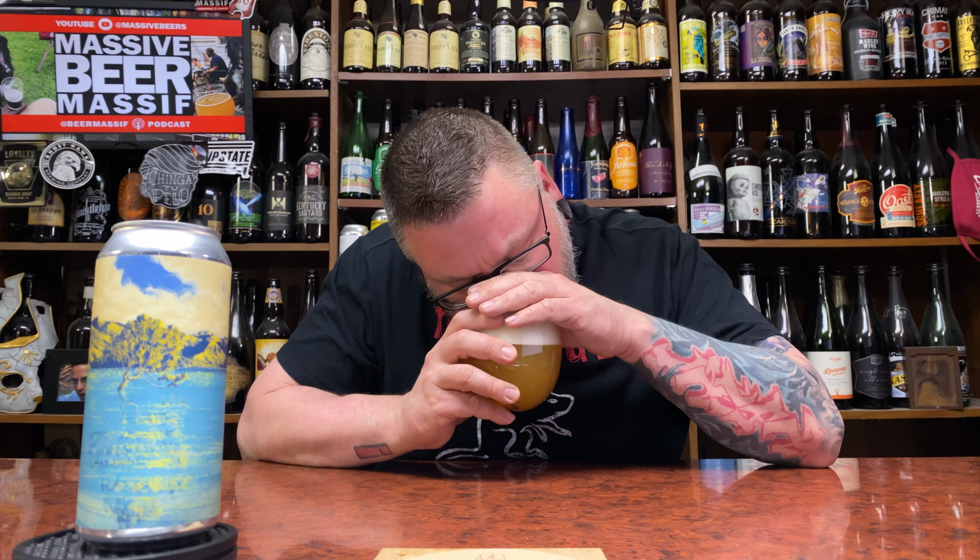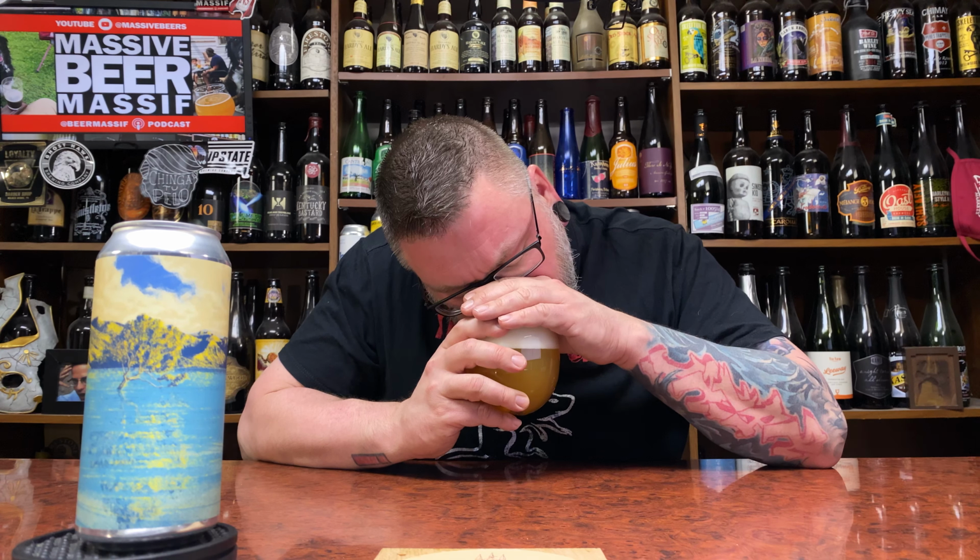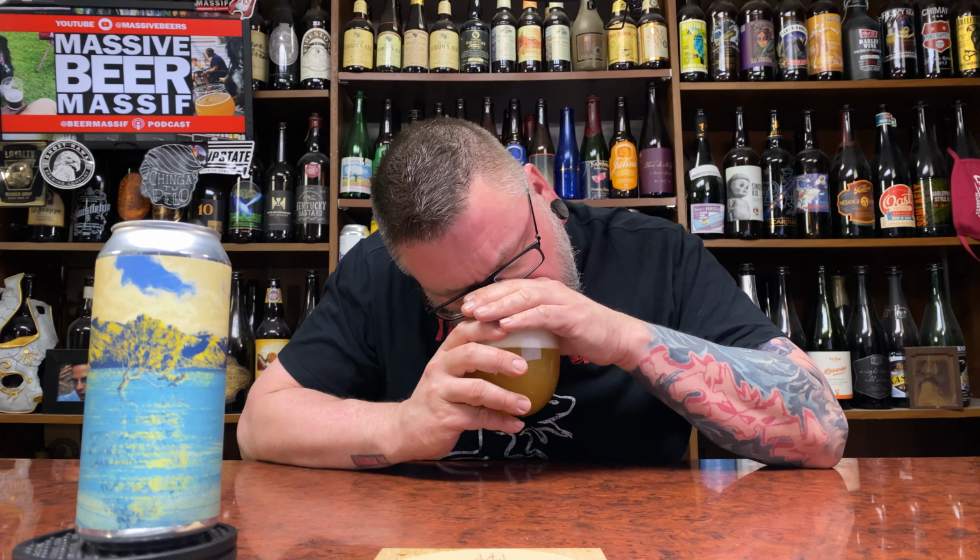Let's get a nose. Not getting a huge nose off this. I get a little peach vibes. I get a little bit of soft, under-ripened tropical fruit vibes. I don't get that vinous characteristic that you typically get off of Nelson Sauvin hops, but it smells nice. Doesn't smell like it's going to be overly sweet.